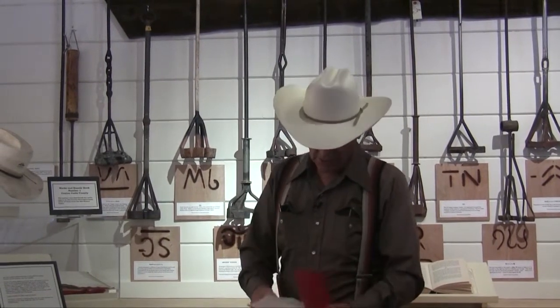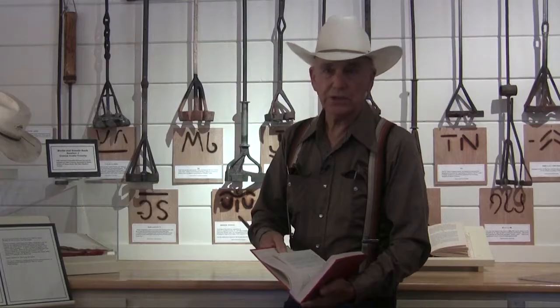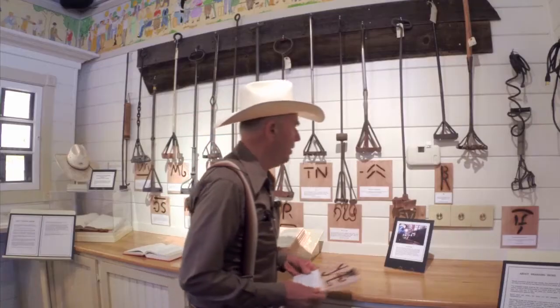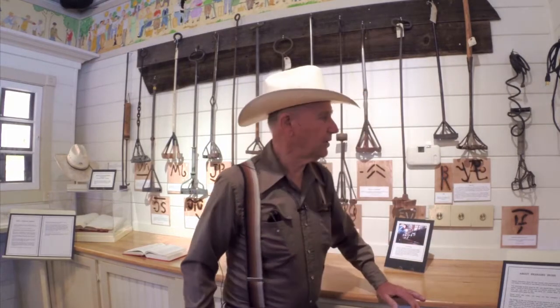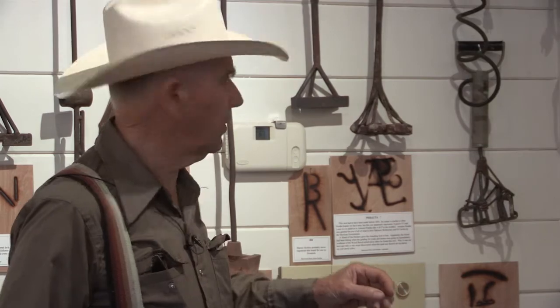But as I said, there were thousands of brands registered in California. This is a 1973 book, which just shows all of them that were registered at that time. Brands, of course, these are all hot iron brands, and I don't know if I mentioned that in the first place. They're normally heated in a fire of some sort, originally in wood fires, more recently in propane-fired furnaces.